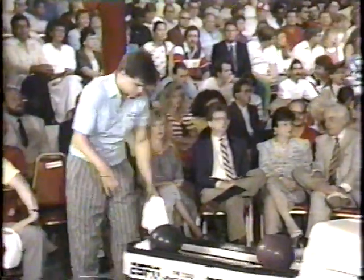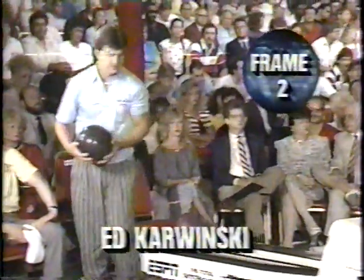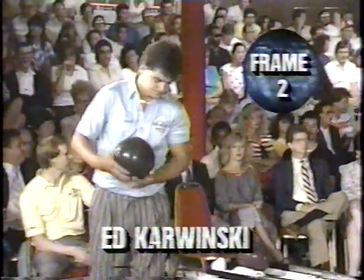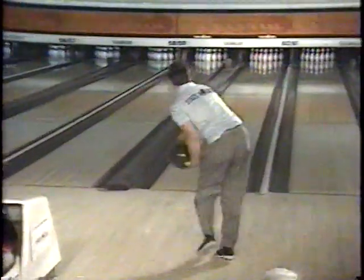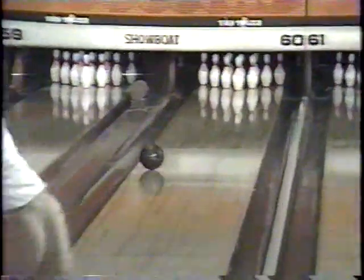Another full house here at the Showboat. As always, they love their bowling here at the Showboat in Las Vegas. Steve, this is the most exciting week that I've ever seen in bowling. The noise, the enthusiasm, the adrenaline, the way that regions get together behind their bowlers, it's just unbelievable. Ed Karwinski trying for a double. Pocket hit again. Got it. Great shot.